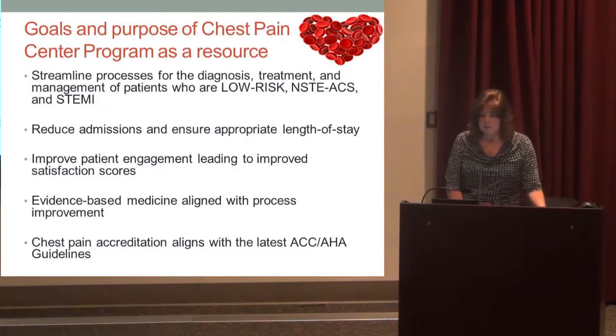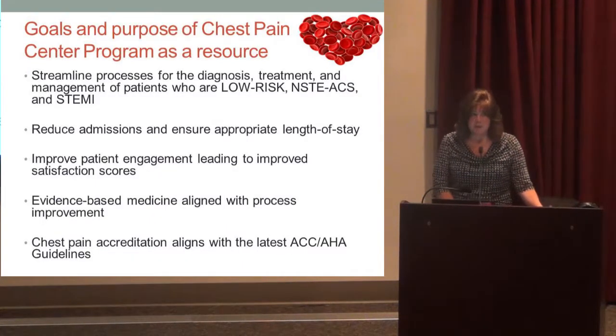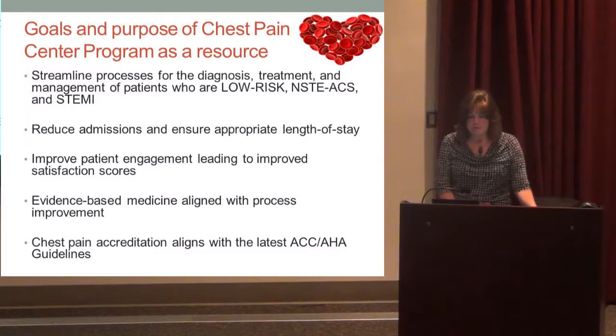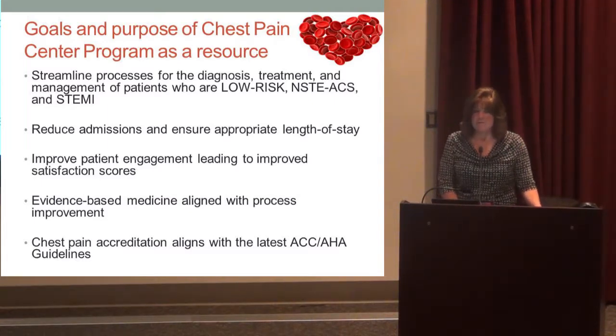Goals and the purpose of the chest pain center. So, Danbury Hospital is an accredited chest pain center. We'd like to keep it that way, which means that we have to have streamlined processes for the diagnosis, treatment, and management of patients who are low risk and who are non-STEMIs and who are STEMIs. So we have lots of processes in place for these patients who present with these problems. And also we have to have a way to reduce admissions and ensure appropriate length of stay. We want to improve the patient engagement, leading to improved satisfaction scores.